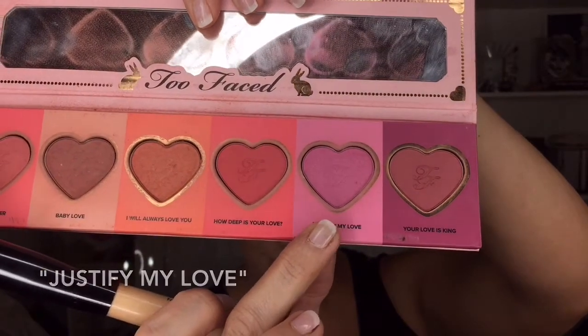Now using the Love Flush blush from Too Faced, I'm going to be using Justify My Love, which is a really pretty blue undertoned pink, right on the apples of the cheeks, and then blending all of that back into my contouring. And I'm going to be applying way too much. If you've watched any of my other videos, I always show this technique. Way too much blush, and then I'm going to go back with a clean powder brush and blend this all together so that it just looks like a natural flush for my cheeks.